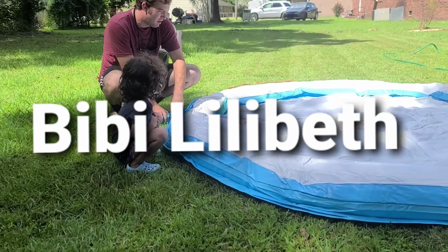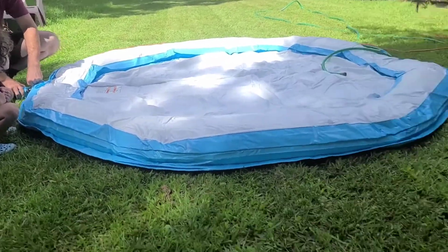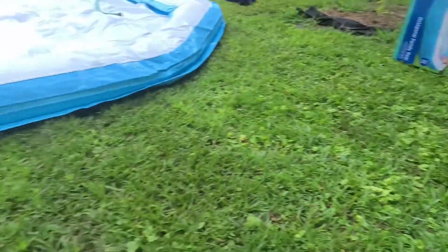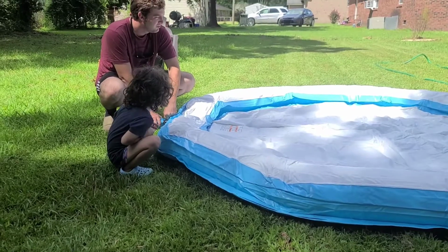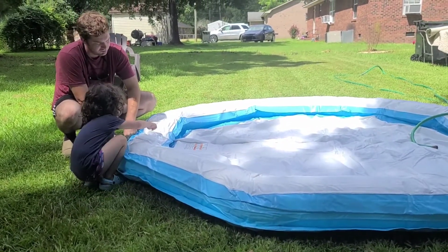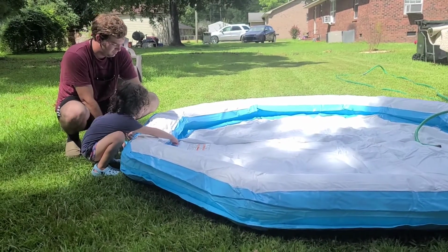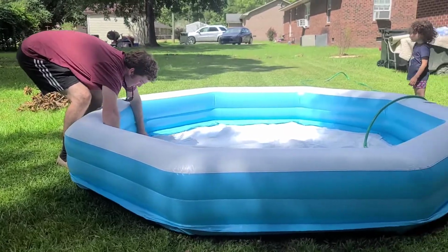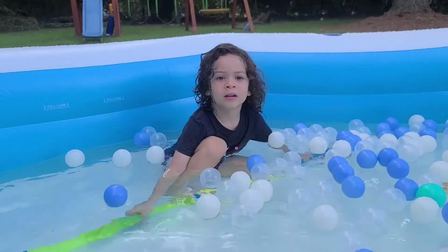Inflating this little pool. That's what they do. So we got Sebastian this little inflatable pool, that one right there. And so he's super excited to get it filled in. Jeffrey's literally cut half the grass because our grass here grows so quickly. But he's cut this section of it at least. Pretty big, isn't it, Sebastian?